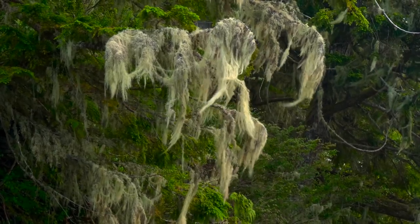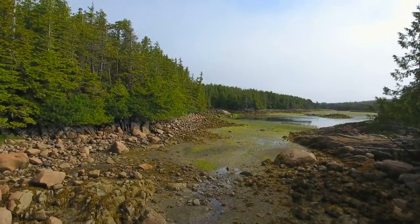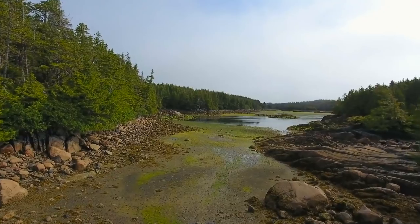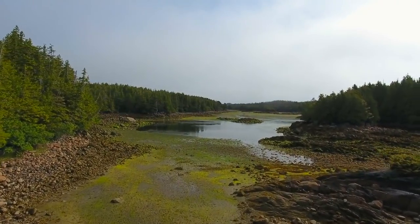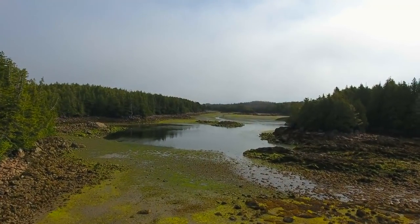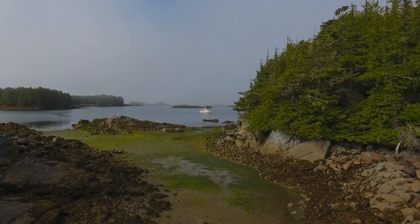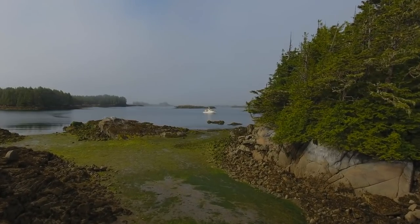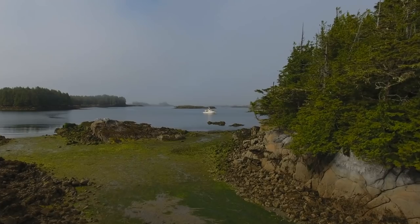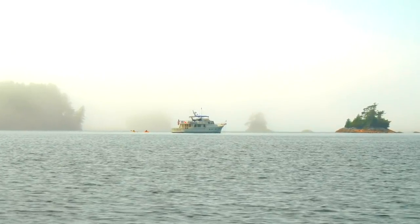This funky lichen is aptly named Methuselah's beard. Here is the same area a few hours later. In late afternoon, the mist furtively returns from the ocean.